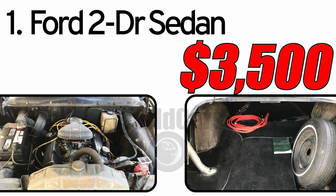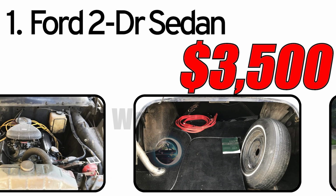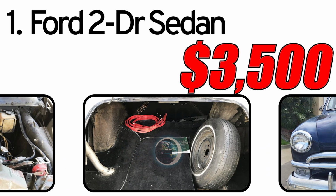This car represents not only a piece of automotive history, but also an opportunity to enjoy the unique style and character of the golden age of automobiles.